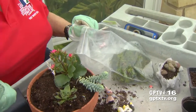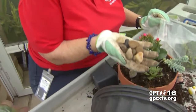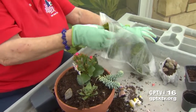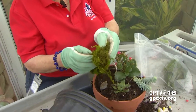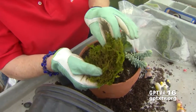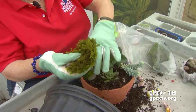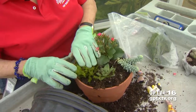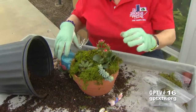So there's a couple of ways that you can top dress. One is just by using gravel or river rocks. Or let's take a step farther. This is called sheet moss. And you can buy it, it comes in a bag. You can find it at the craft store. And this, you can see, is the brown side is where it was growing against the soil. And so we're going to put that down, that side down, and we're going to fill in around the plants, just lifting it up a little bit.